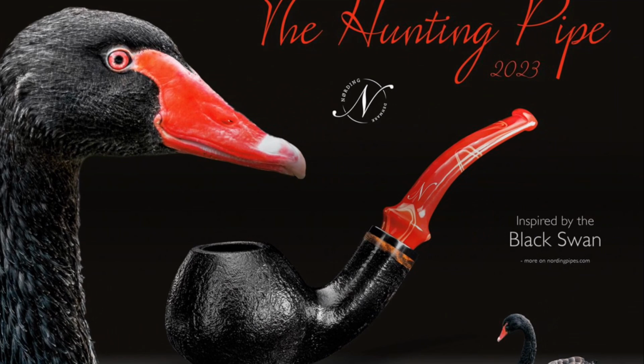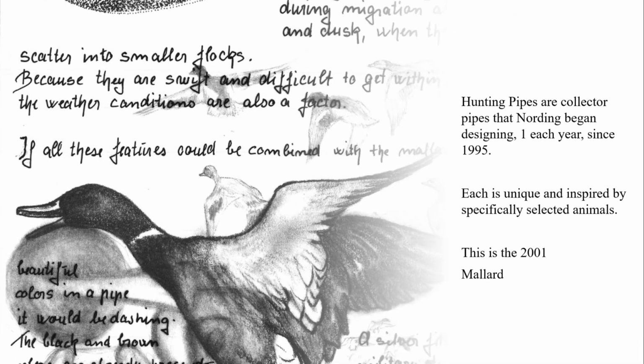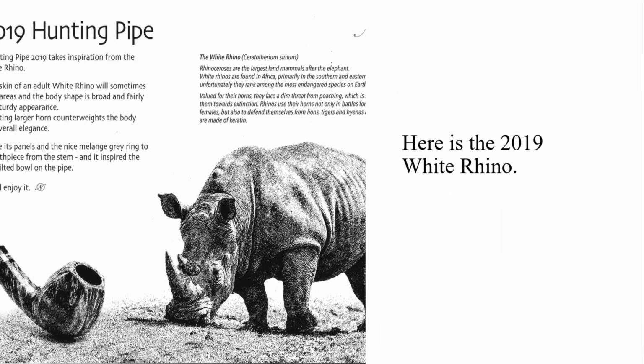Now on to the most unique pipes. This is the 2023 hunting pipe inspired by the Black Swan. You see, every year Erik and company come out with a pipe that is strictly inspired by animals and by the hunting community. This beauty here is from 2001. It is called the Mallard. It is one of my favorite pipes. This is the 2019 White Rhino.